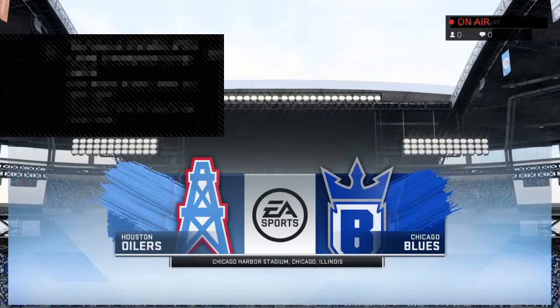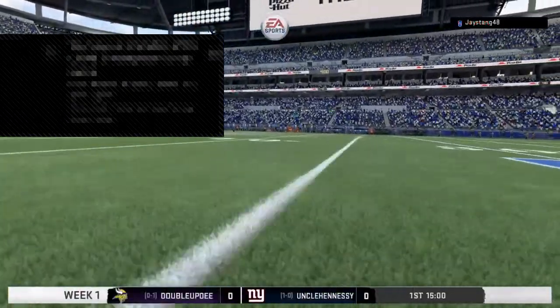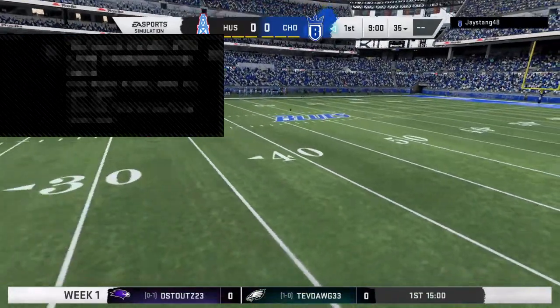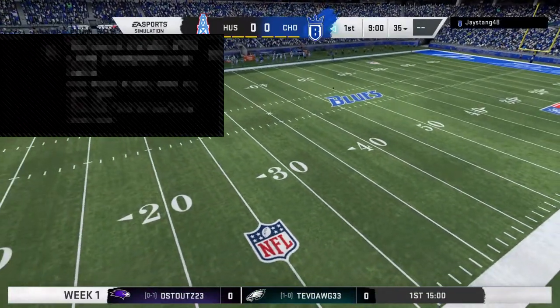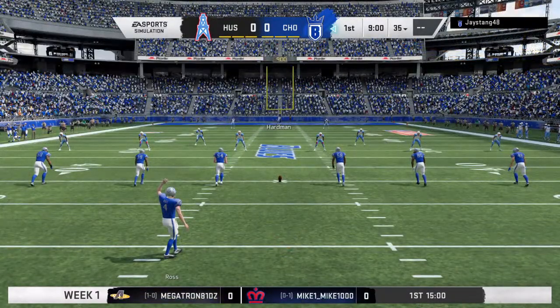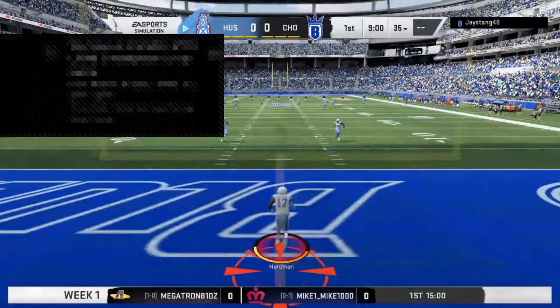National Football League presented by EA Sports. The scene a few moments ago, here it is. It's unlike any other in sport as both teams made their way out of the tunnel. These folks are fired up as their guys are ready to do battle between the Houston Oilers and the Chicago. Set now to kick this one away, and off it goes.